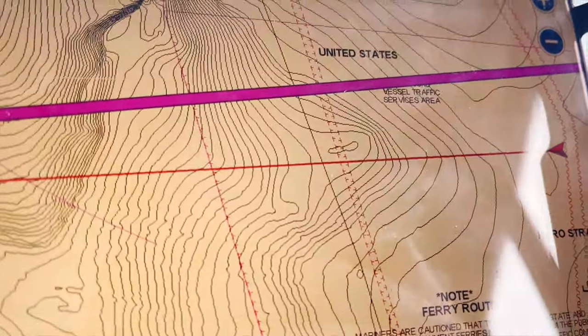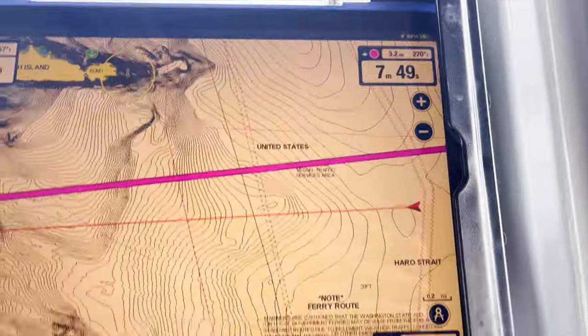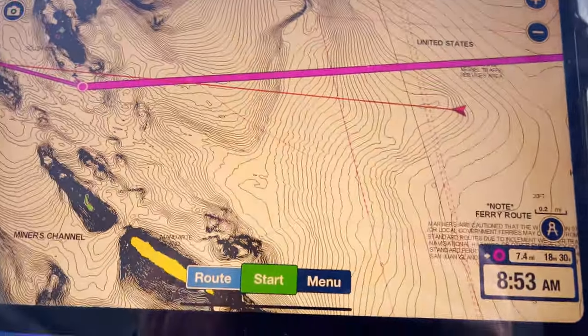We are fast approaching that border, the imaginary border in the middle of the water there. This red dotted line on my chart will tell me that I am in Canada. Woo! That's pretty exciting. Literally only took me 10 minutes out of Stewart Island. We're sitting right on the border, and I'm only 12 miles from the fishing ground, so let's go see if we can put one in the box.